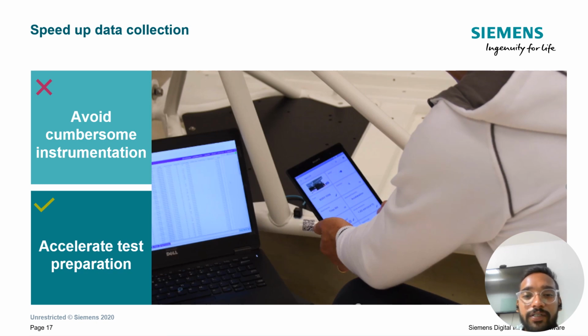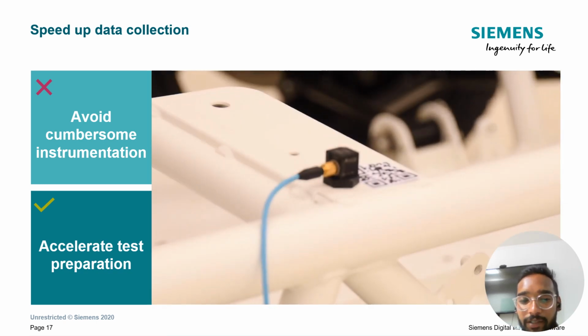Simcenter Testlab instrumentation app connects directly to your measurement system in order to speed up the setting process, giving parameters, and these kinds of things. So let me show one video example.